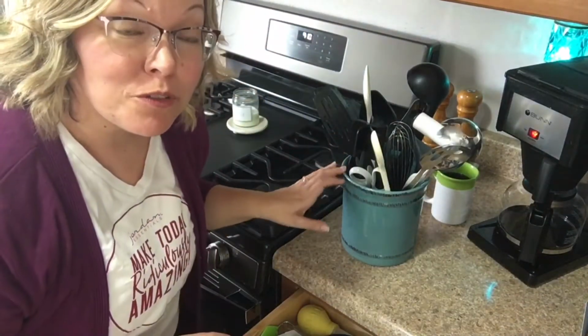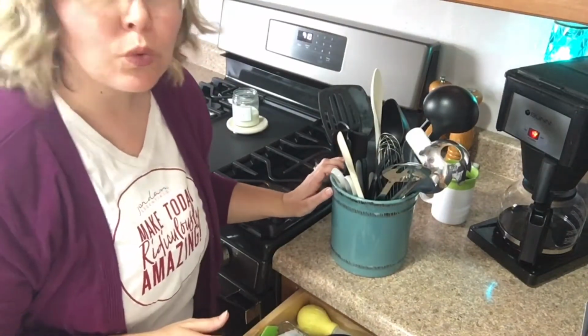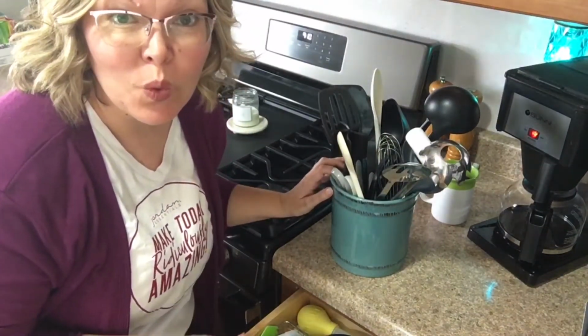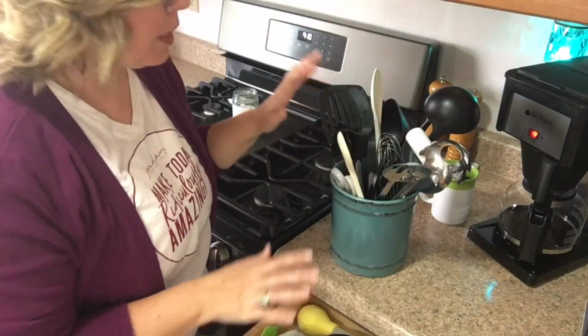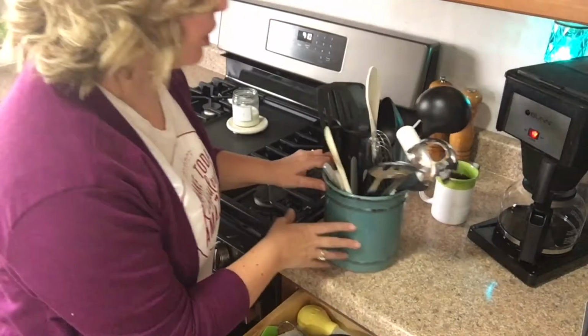Actually looks like most of the ones that are in this canister I use occasionally, so I don't want to get rid of any of these, but I am going to keep this here just in case there's any overflow from the drawer that I want to put in here.